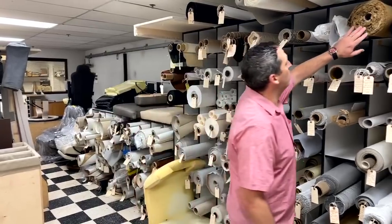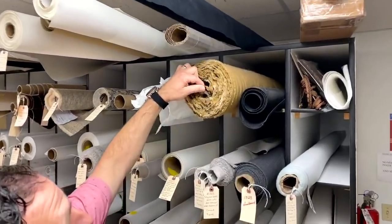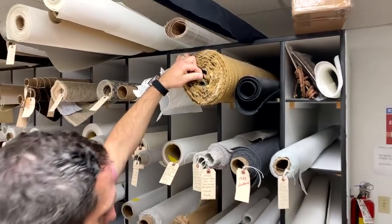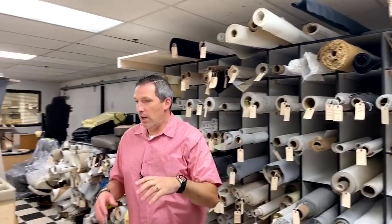Gosh, what is this? That's cool. It's like a leopard print. Look at that. That's pretty sweet. And then, yeah, so that's about it.